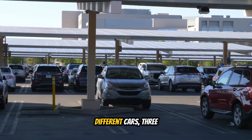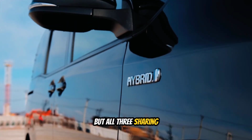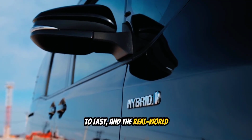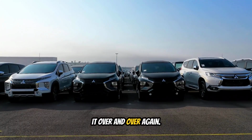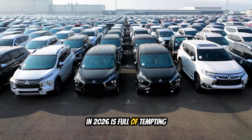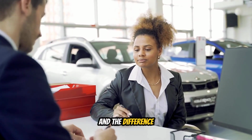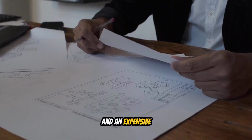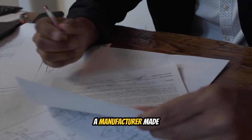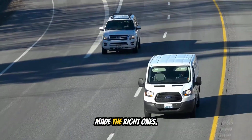3 completely different cars, 3 completely different buyer profiles, but all 3 sharing one critical trait. They were engineered to last, and the real-world data confirms it over and over again. The used hybrid market in 2026 is full of tempting options with low sticker prices and hidden complications, and the difference between a smart purchase and an expensive mistake often comes down to knowing which engineering decisions a manufacturer made 5 or 10 years ago. These 3 cars made the right ones.